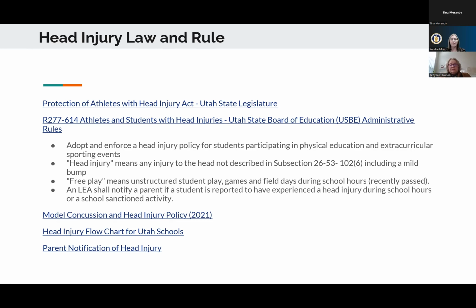So that also occurs during free play. So if a student's at recess, or if it's between classes, or if it's in class and a student hits their head, if a teacher sees it, then they have to send them to the office for monitoring for about 30 minutes is what we recommend. So if this occurs at school, if a teacher sees it, another student sees it, or the student reports it, then it's important that the LEA contact and notify the parent.